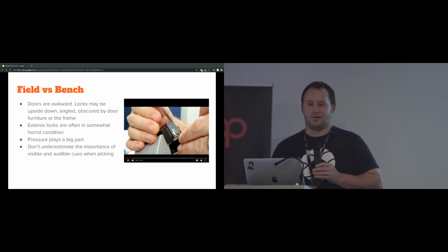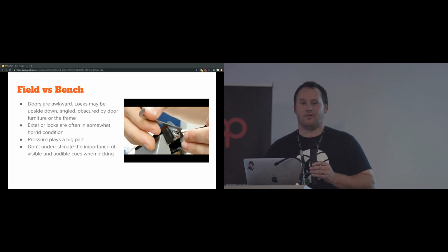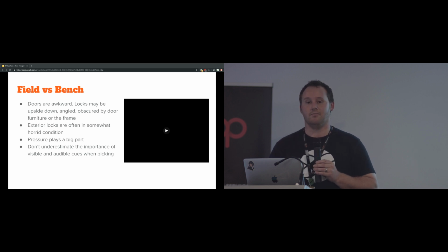In the field, it's a completely different game. You've got a door frame to worry about, door handles, other bits of door furniture. They may force you to pick at an awkward angle, or pick around those, or tension in a different way. You might have to specifically pick the lock in a particular direction, and for some, especially higher security locks, that's a major consideration.